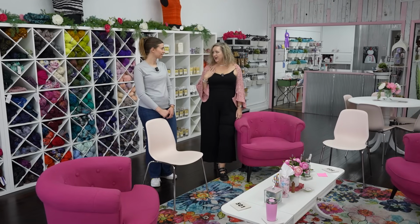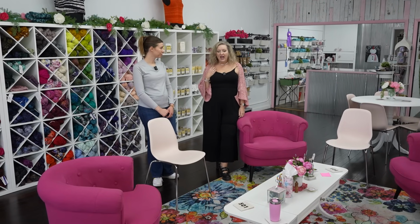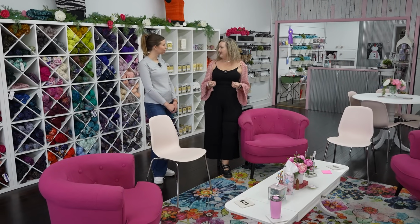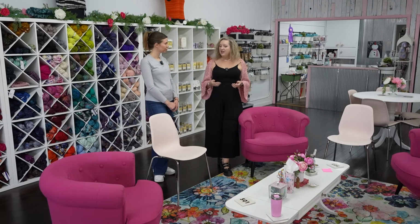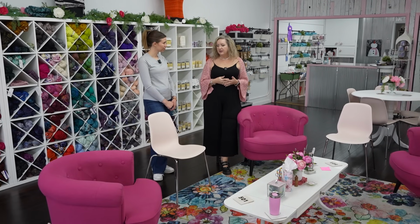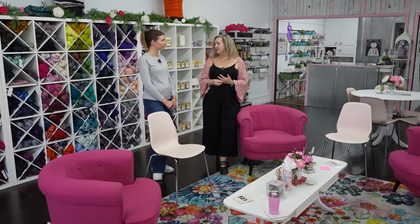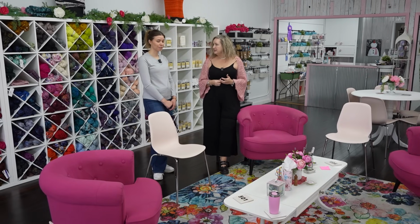I'm an advocate for a stitch night because I feel like I became a better knitter when I was doing that. Yes. Because they help each other and they encourage you. And that's the kind of atmosphere we cultivate here in the store: being sweet and loving, encouraging and kind. Yeah, we had such a blast last night.